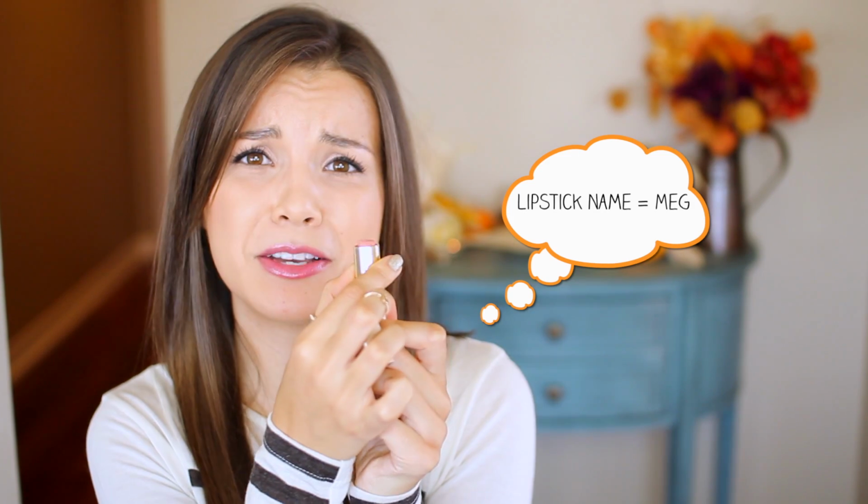And then for lips, I've been using this Jouer lipstick. Look what I did to my lipstick.